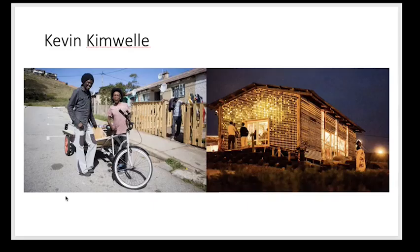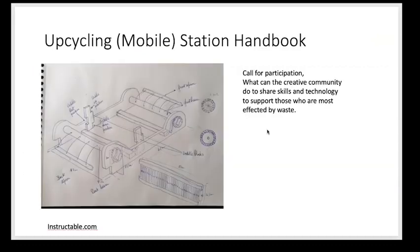And I was also very inspired by Kevin Kimwale's upcycling project. And what really attracted me to these was that not only were they helping people to learn about upcycling and using upcycling to actually create buildings, but it was improving people's lives. So the aim of the Upcycling Handbook is to see if the creative community could not just share ideas about upcycling and provide a model for what you can do with waste material, but very importantly, that we could produce technology that could be made from waste.